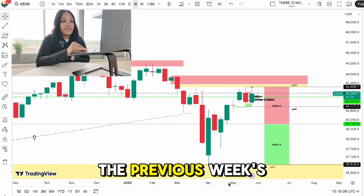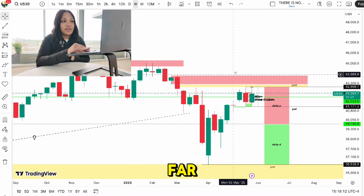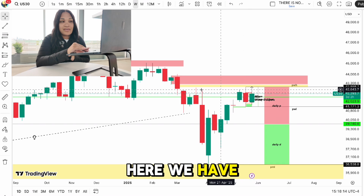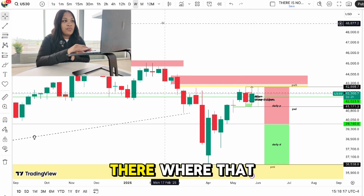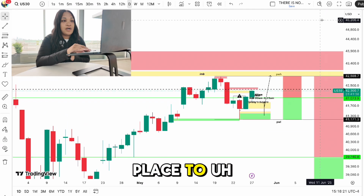And then I got to my weekly time frame and I say, you know what? We can target the previous week's high, right? As you can see, it's not far, it's right over here. We have some highs, some equal highs there where that previous week's high is. And so, it looked like a great place to target.